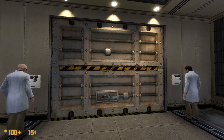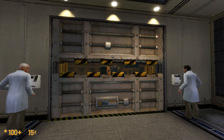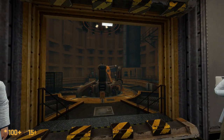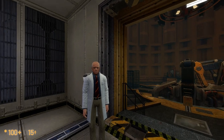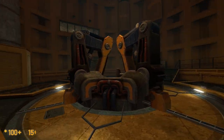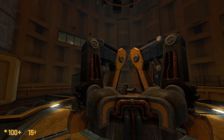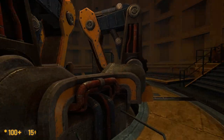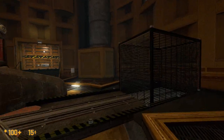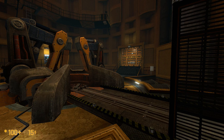Oh. Double security. Oops. Oh, what the hell? Should we be in this? Oh. I don't think this is meant for us, guys. I hope not. Oh, should we be in this chamber, maybe? Testing. Testing. Everything seems to be in order.